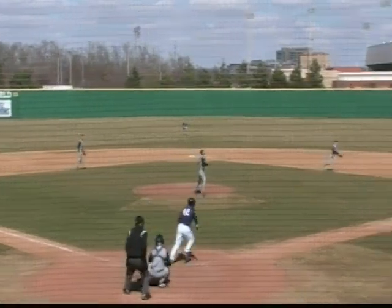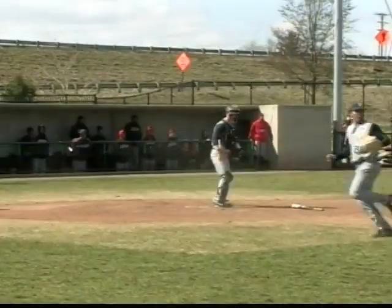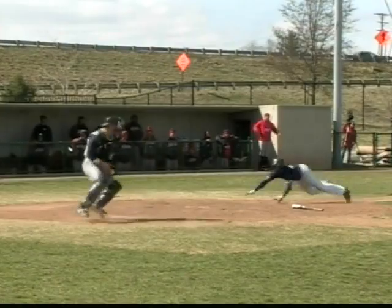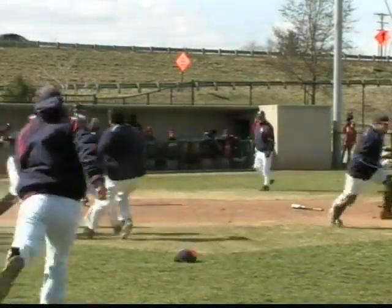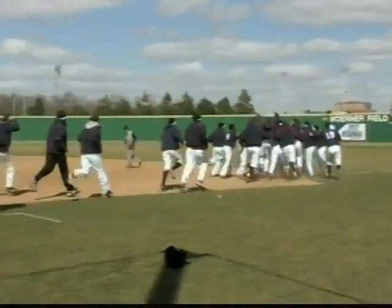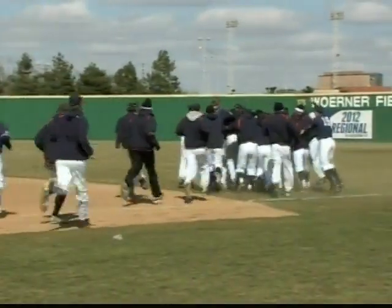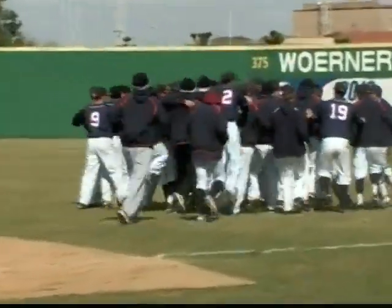And that ball is hit to shallow right field. There is a catch. Alex Harris is going from third base. He's going to slide in safely, and the Flyers win it. Excuse me, Ryan Berry hits a shallow fly ball to right field. Alex Harris with a great jump off third. He slides in safely at home plate on the throw, and that'll be it.